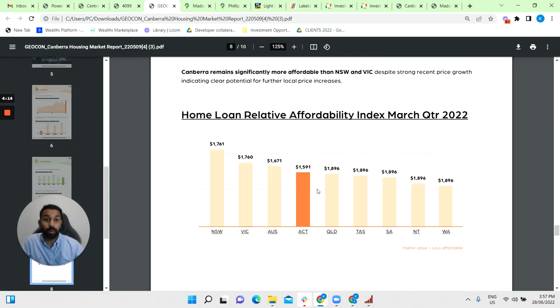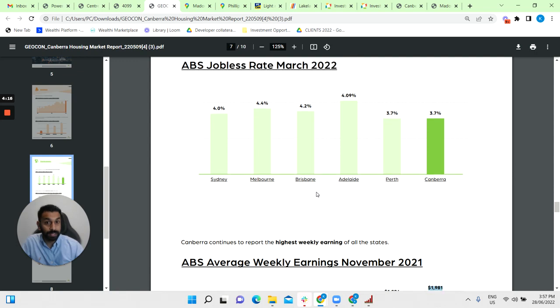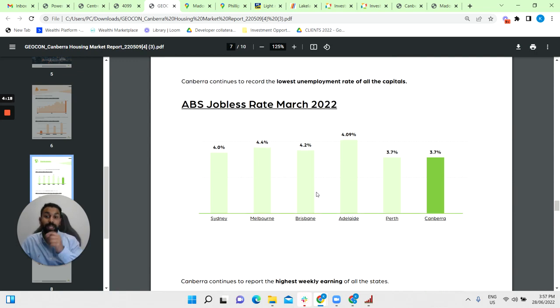So next, we want to look at affordability. We did say that's going to be a big driver in terms of which areas are going to grow. So starting off with unemployment rates, we can see Perth and Canberra are neck and neck. We're looking at 3.7% unemployment rate as of March 22.